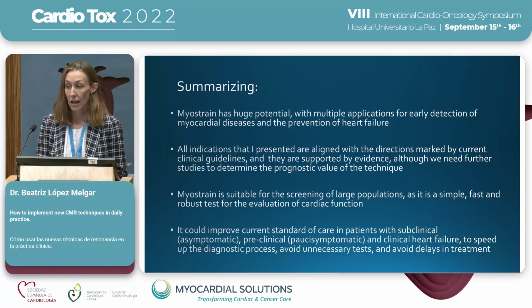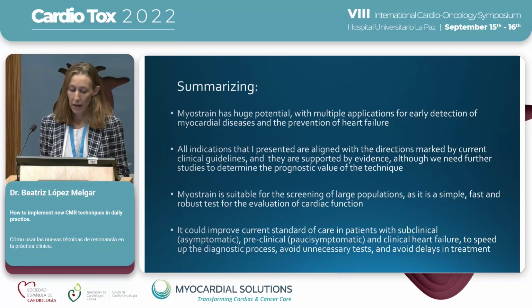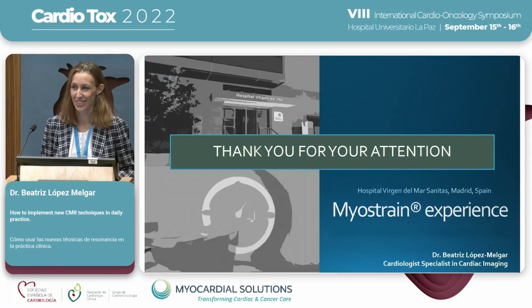And all the indicators that I presented are aligned with the directions that are currently recommended in the guidelines. Of course, we need more studies to determine the prognostic value of this technique. But I think it's a good technique to screen the population, and it can improve our current standard of care. So thank you for your attention.